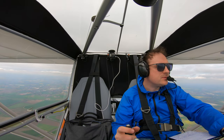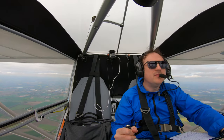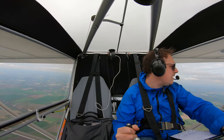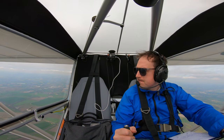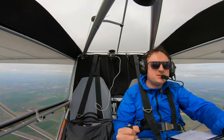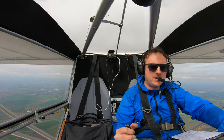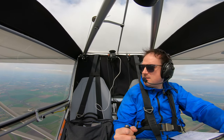Quite bumpy below the clouds. I'd like to ideally get above the clouds, but it's quite patchy and I don't want to get caught out above the clouds and not be able to get back down. So I may just stay underneath them, but it is incredibly bumpy. Been thrown around quite significantly.